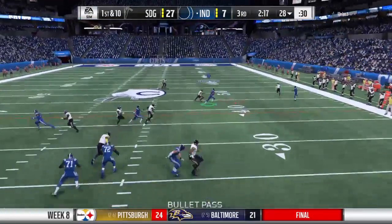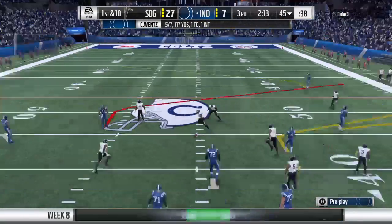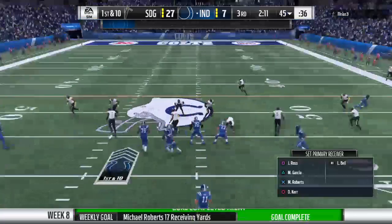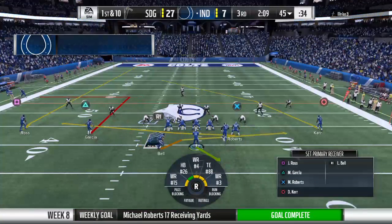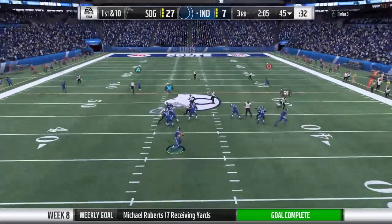Okay, so how do you do that? How do you shake things up? You look at what you called before, realize it hasn't worked, and go to something else. Maybe you try and find one of those special plays from one of your better players, and maybe try and hit something big and get things going in the excitement area.